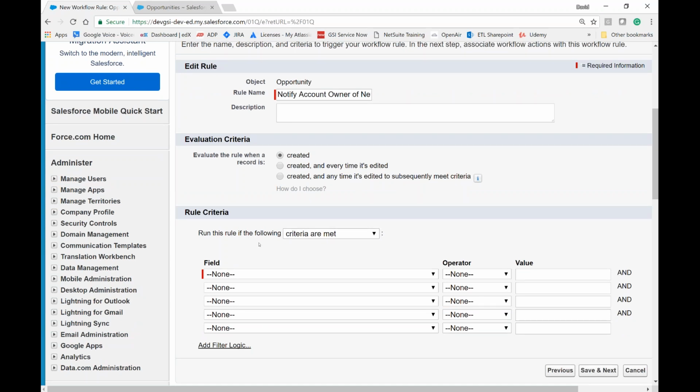Or if you have a more complicated rule that you want to put in where it's this or that, or this and this or that, then you can change this here, go to formula evaluates to true, build your formula using the criteria and the ands and the ors, and then when that happens, that rule fires. So if you're going to do something simple, use criteria are met. If you're going to do something more complicated, you're going to want to use the formula evaluates.